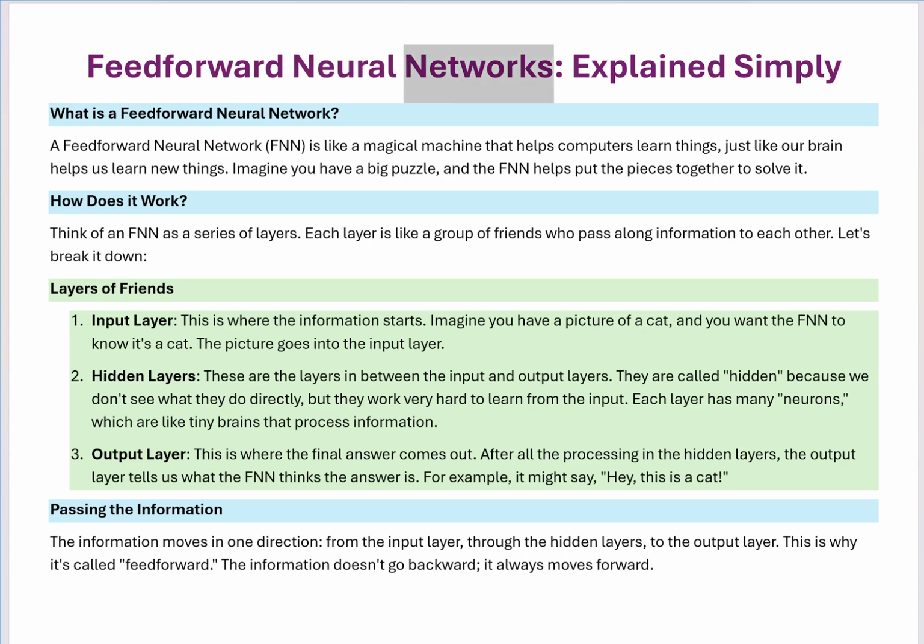Feedforward neural networks, explained simply. What is a feedforward neural network? A feedforward neural network, FNN, is like a magical machine that helps computers learn things, just like our brain helps us learn new things. Imagine you have a big puzzle and the FNN helps put the pieces together to solve it.